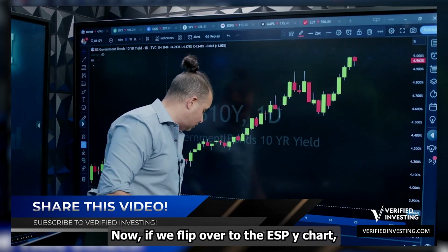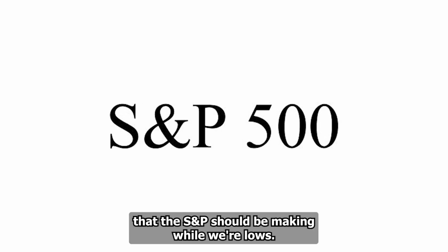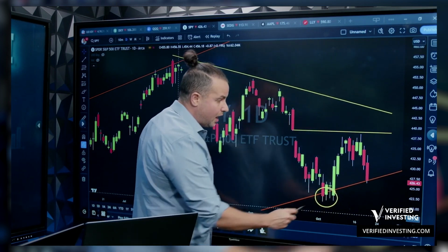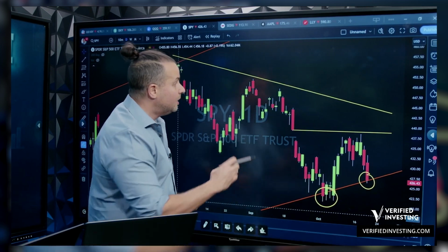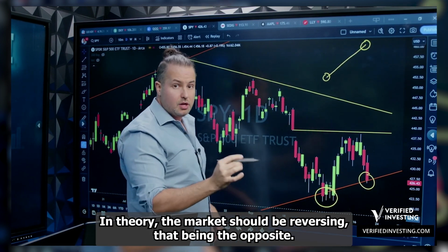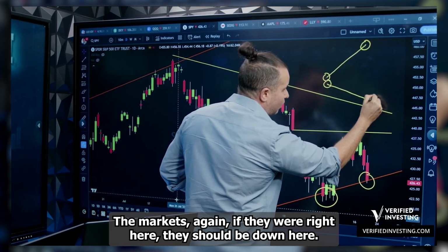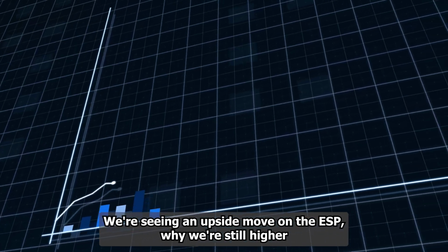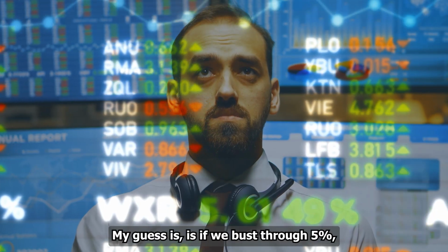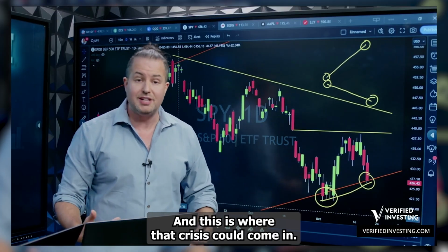Now, if we flip over to the SPY chart, which is the S&P 500, and if we look here, this would imply that the S&P should be making lower lows. And in fact, what we have here is we have a low over here and a higher low when yields are higher. So yields have gone like this, right? So yields were here and they've now gone up here. In theory, the market should be reversing that, being the opposite. The markets, again, if they were right here, they should be down here. That is not what we're seeing. We're seeing an upside move on the SPY. We're still higher. Now, that could change. My guess is if we bust through 5%, that will change and people will start to just dump stocks recklessly, and this is where that crisis could come in.